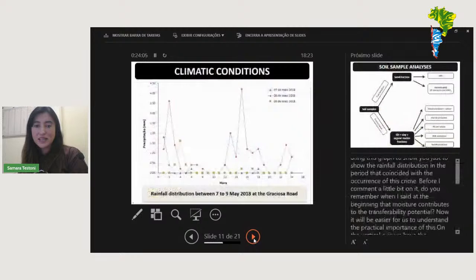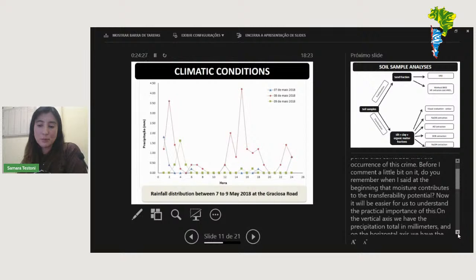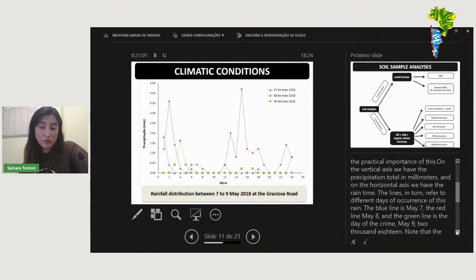Climatic conditions. Here I bring this graph to you to show you the rainfall distribution in the period that coincided with the occurrence of this crime. Before I comment a little bit on it, do you remember when I said how much the moisture contributes to the transferability potential? So now it will be easier for us to understand the practical importance of this. On the vertical axis, we have the precipitation total in millimeters here. And on the horizontal axis, we have the distribution and the time of the rainfall. Okay, the lines refer to the different days of occurrence of this rainfall.